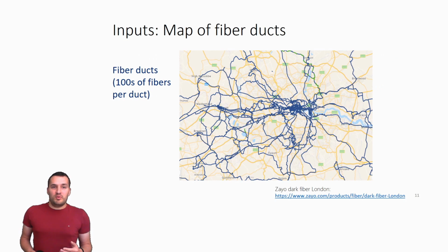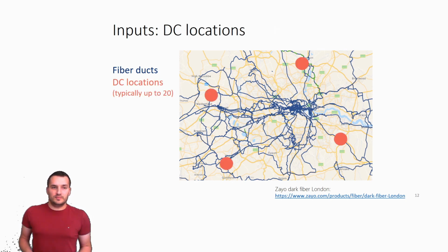First, we need a map of available fiber in the area. Here you can see a map of dark fiber in London operated by only one fiber provider, where each blue line represents a fiber duct. Metro areas are often full of low-cost fiber. A single fiber duct commonly has hundreds of fibers that can be used for building data center interconnects.